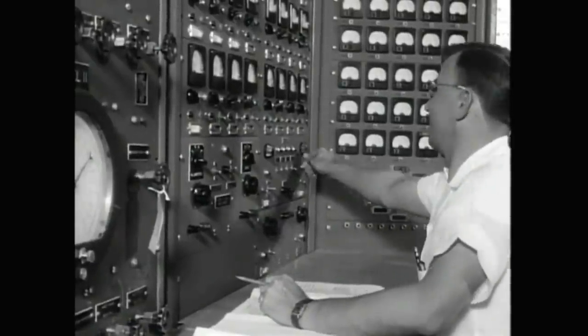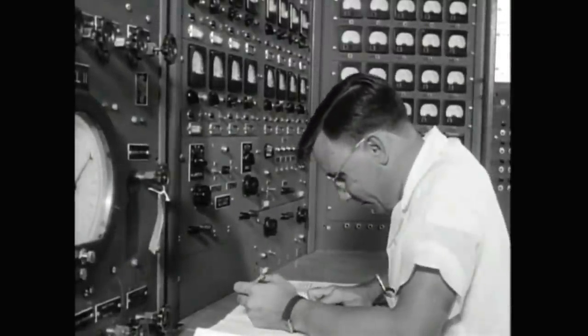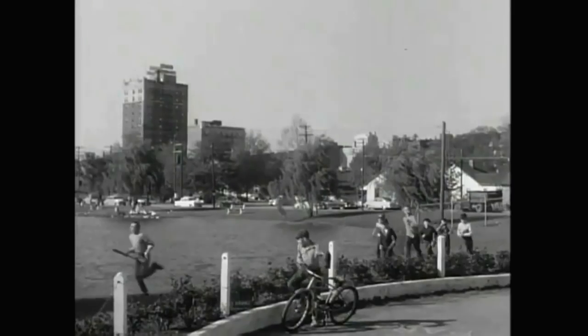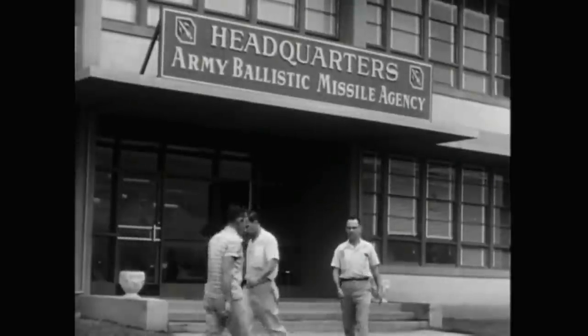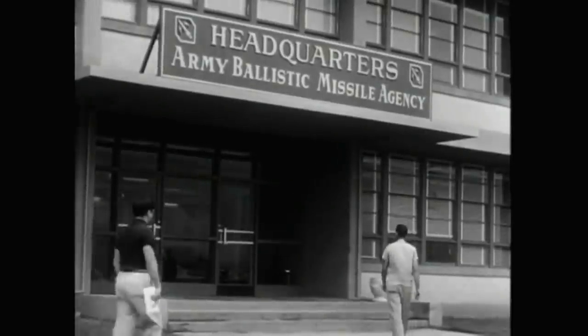That kind of work is rewarding in itself. Scientists at the Ballistic Missile Agency are additionally fortunate in the surroundings in which they work and live. Amidst unsurpassed recreational facilities and balmy year-round climate, they enjoy an amiable standard of living. Information about this program may be obtained from the personnel offices of the Army Ballistic Missile Agency in Huntsville, Alabama. For young scientists, here is an opportunity to learn and grow in an exciting new field.